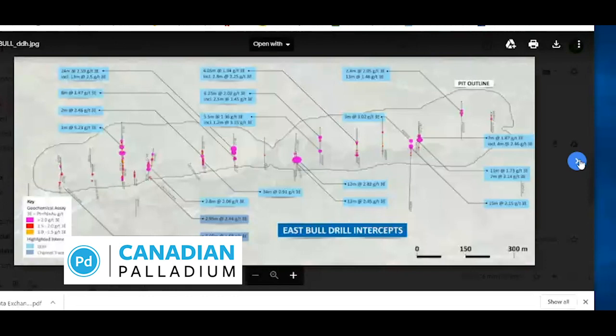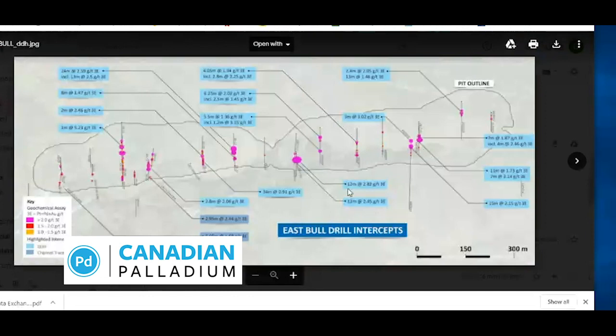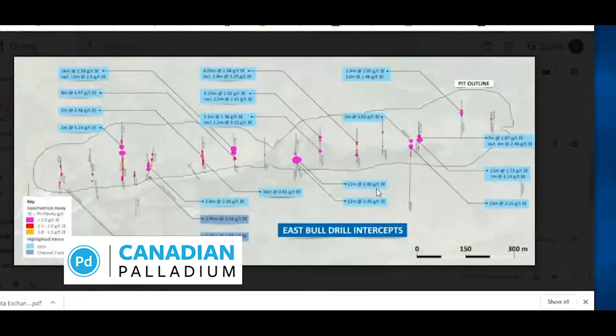The next map is just a conceptual of the Valhalla zone itself, and it's with the drill holes. And if you go into the very center of the map where the bigger ellipsoid is, there's 12 meters of 2.82 grams per ton. And that one is where we're drilling around to see if we can build up something for a starter pit idea. And then we're going to step back, and then basically off some of these holes, we're just going to drill a hole of a steeper angle on some of the setups.